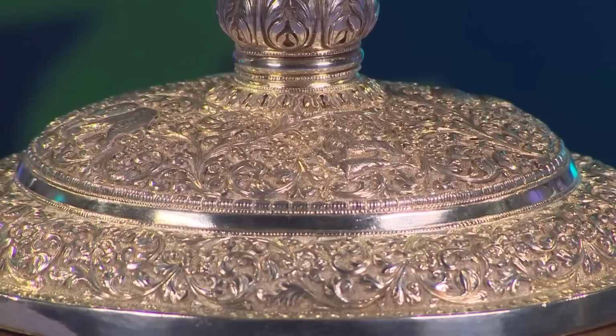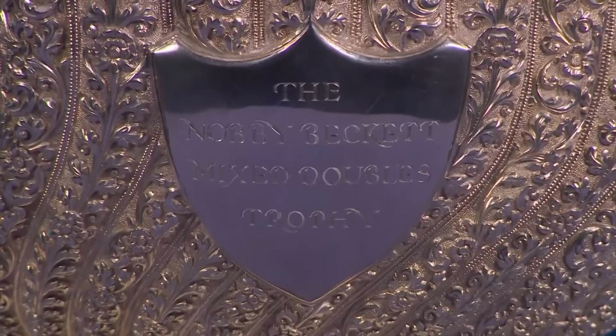Do you know anything about the history of who this Nobby Beckett is? I don't know. I know that he actually left it to the bowls club and it's been used as their trophy for, I think it's the mixed pairs or something, isn't it? Mixed doubles, yeah. Mixed doubles. That's all I really know about it.